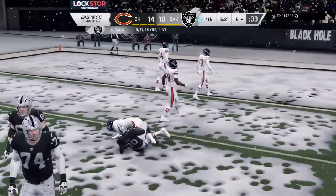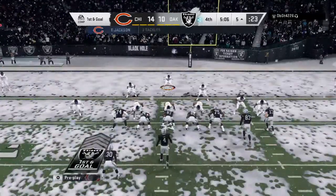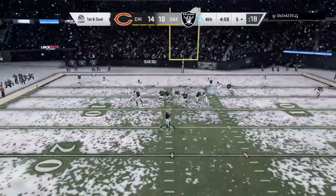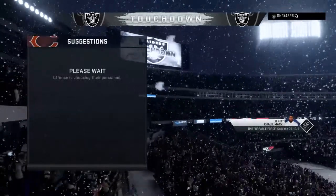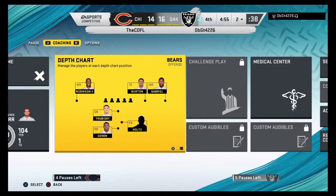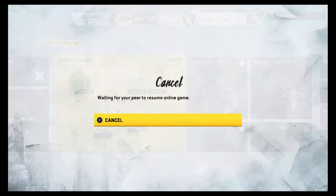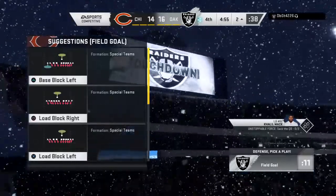Here's Carr. Swing this one out to Richard. And he'll be brought down this time at the 5-yard line. It's a 3-yard pickup, and that sets up a 1st and goal. Only way to get the lead here, of course, with a touchdown. And that's what they're gunning for on 1st and goal. Throwing now is Carr. And that's going to be caught for a Raider touchdown. Hunter Renfrow there to make the grab, and the Raiders have retaken the lead.